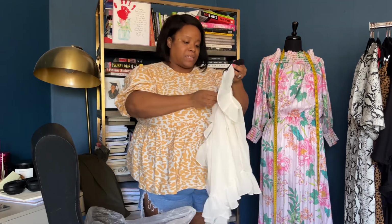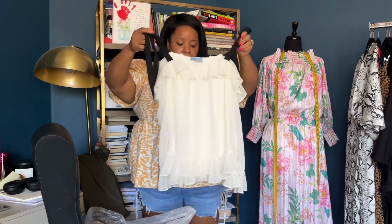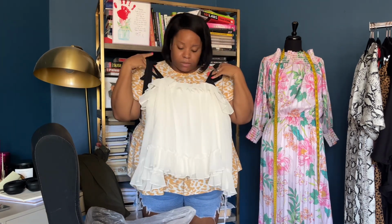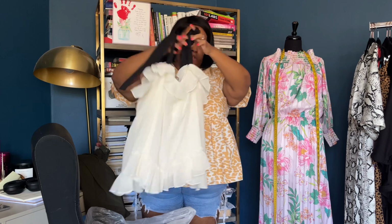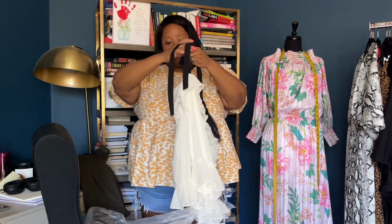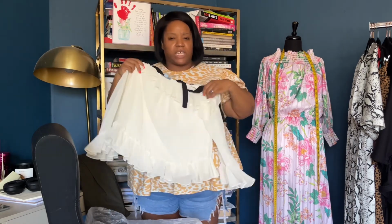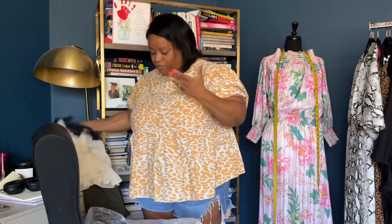I got this, this is CC, this is a small, just reminded me of Chanel. No rhyme or reason, just reminded me of Chanel. I thought it was really, really cute. It has sleeves. You can wear it with jeans, you can wear it with slacks at work, you can wear it for a night out.